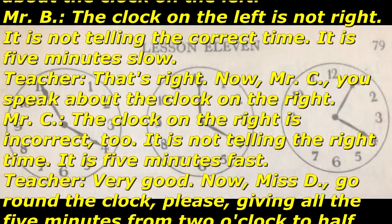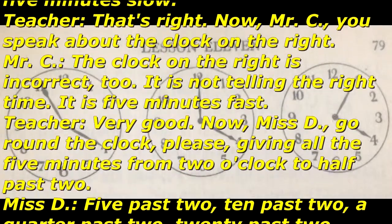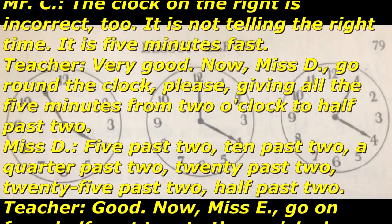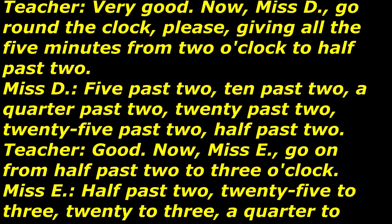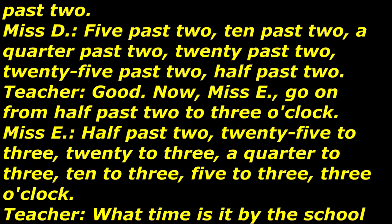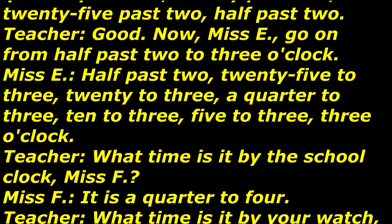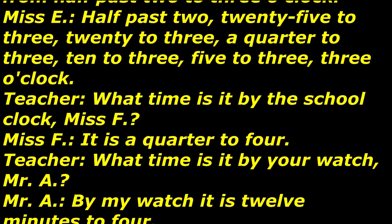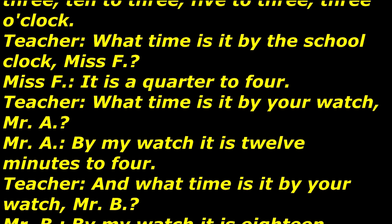Teacher: That's right. Now, Mr. C, you speak about the clock on the right. Mr. C: The clock on the right is incorrect, too. It is not telling the right time. It is 5 minutes fast. Teacher: Very good. Now, Miss D, go round the clock, please, giving all the 5 minutes from 2 o'clock to 2:30. Miss D: 2:05, 2:10, 2:15, 2:20, 2:25, 2:30. Teacher: Good. Now, Miss E, go on from 2:30 to 3 o'clock. Miss E: 2:35, 2:40, 2:45, 2:50, 2:55, 3 o'clock.